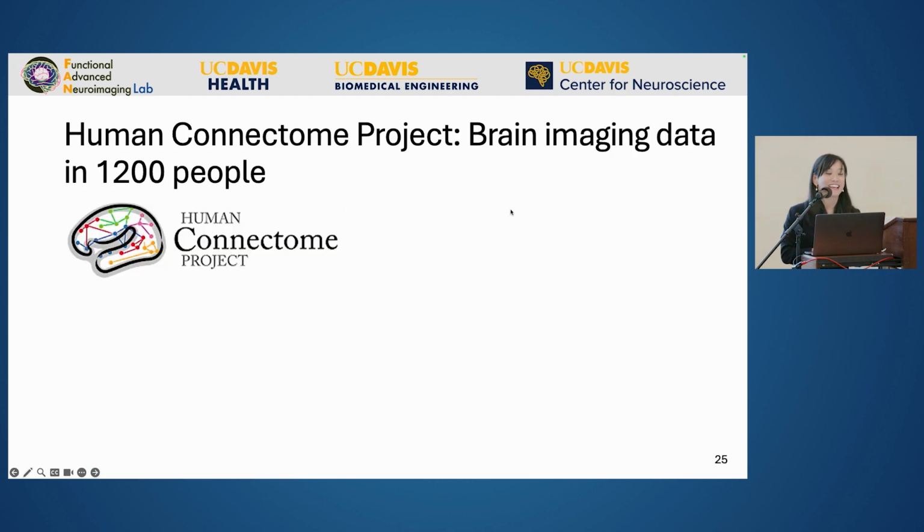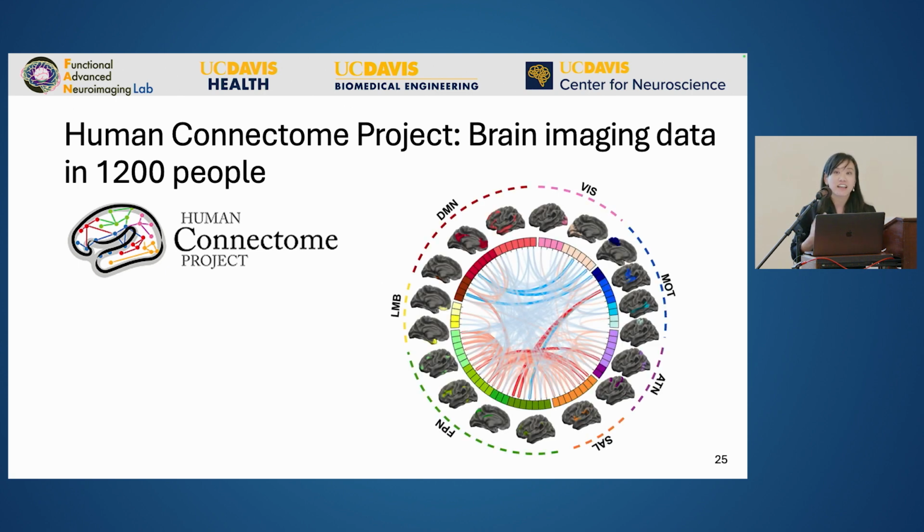The way we did this is actually taking advantage of a really cool repository called the Human Connectome Project. It's already popped up in a couple of talks earlier, but this was funded to image with MRI 1,200 people. It was part of Obama's Brain Initiative, and just like the Human Genome Project aimed to crack the genetic code for humans, this Human Connectome Project has a huge database of brain images so we can map out all the structural and functional connections across all these different brain regions.